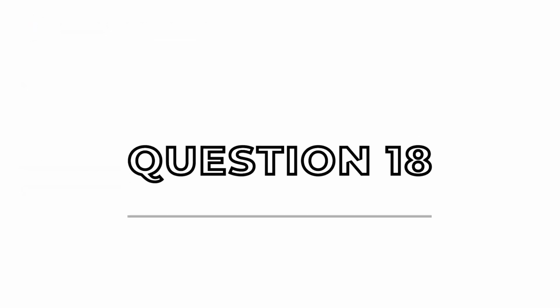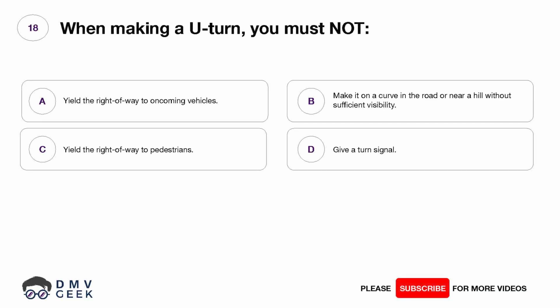Question 18. When making a U-turn, you must not A. Yield the right-of-way to oncoming vehicles. B. Make it on a curve in the road or near a hill without sufficient visibility. C. Yield the right-of-way to pedestrians. D. Give a turn signal.